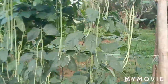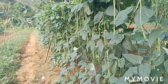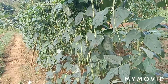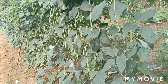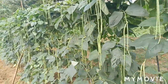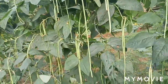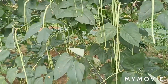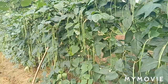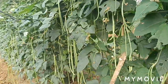So right now, this year, these string beans, I just harvested. I think this is the third time that I'm going to harvest. The first time the string beans bore fruit, I only harvested maybe 50 pieces. Then the second time, maybe I got 4 kilos. So this time, if you could see the fruits, this is so amazing. Look at this. Because of the rain and everything, it's really cooperating, the rain and the sun.